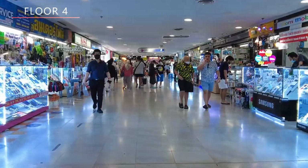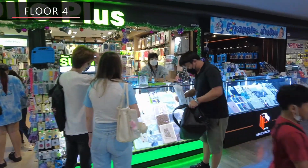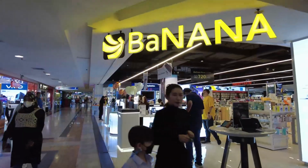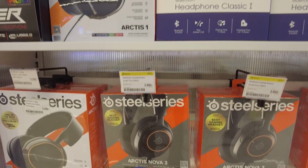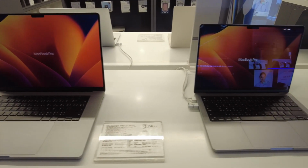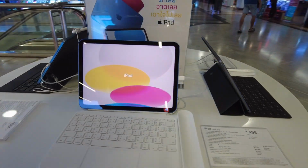The fourth floor of the MBK is also extremely popular, as it is one of the largest mobile, electronics, and computer sections in central Bangkok. If you are on the lookout for new electronics, gadgets, and accessories, you can find a huge selection here. Laptops, mobiles, tablets, and any electronics you can think of, with the newest and some older products.